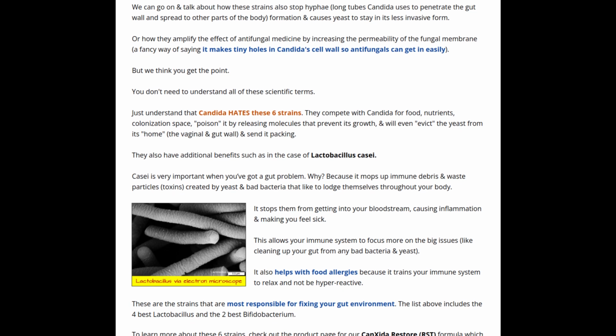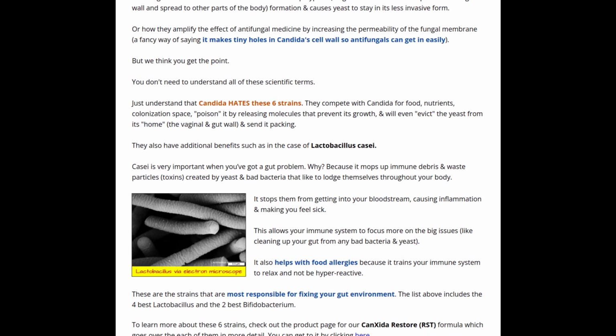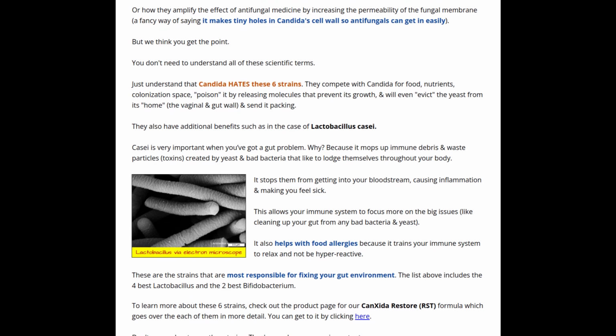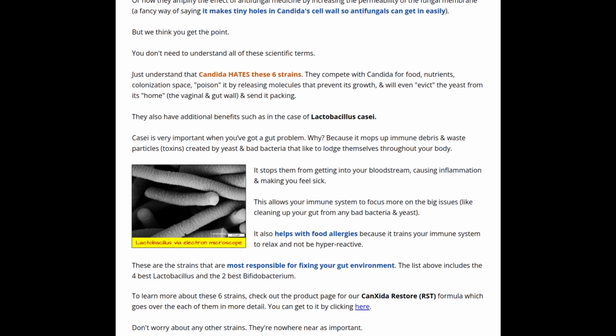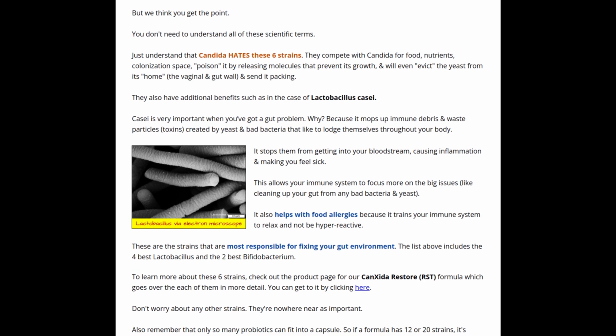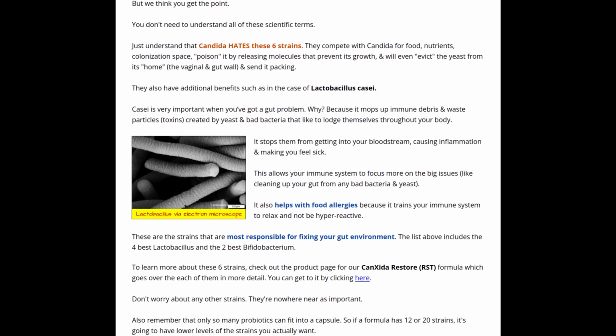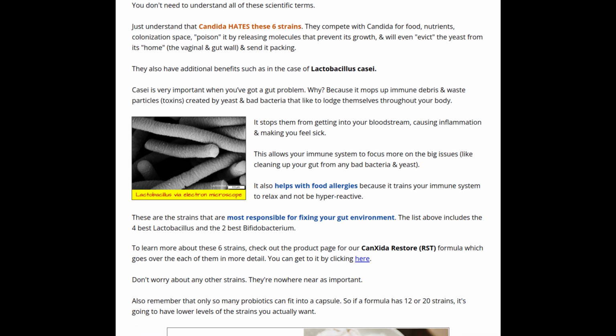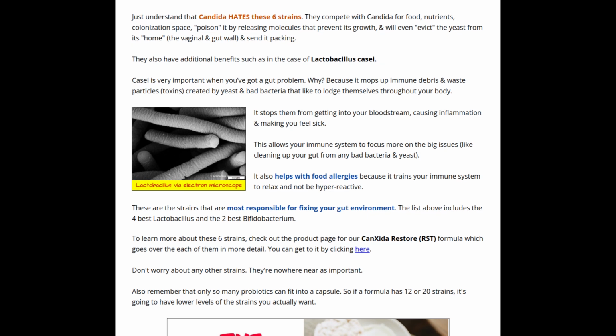But we think you get the point. You don't need to understand all of these scientific terms. Just understand that Candida hates these 6 strains. They compete with Candida for food, nutrients, colonization space, poison it by releasing molecules that prevent its growth, and will even evict the yeast from its home, the vaginal and gut wall, and send it packing.